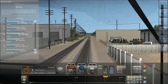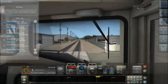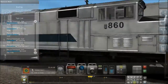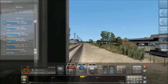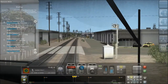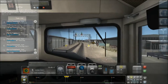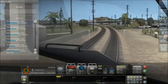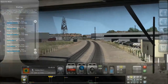Let's see if I can make it there in 2 minutes. Let's get a nice passing. Yeah, but again, it's a pretty short scenario. It's only 45 minutes. Let's see if I can make it. Yeah, I'll make it. Alright, I'm going to slow her down because we've got a 70-mile-an-hour speed restriction up here.